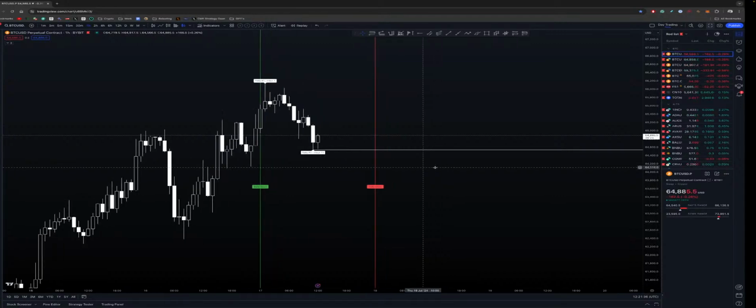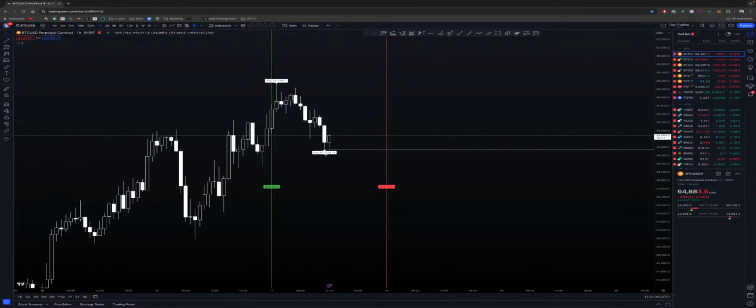Not saying it cannot happen, but statistically it's not likely. I'm just saying that statistically it's unlikely for this low to hold, and then we need to take it out. What happens after that? I don't know. We can see. But I wouldn't long this right here.